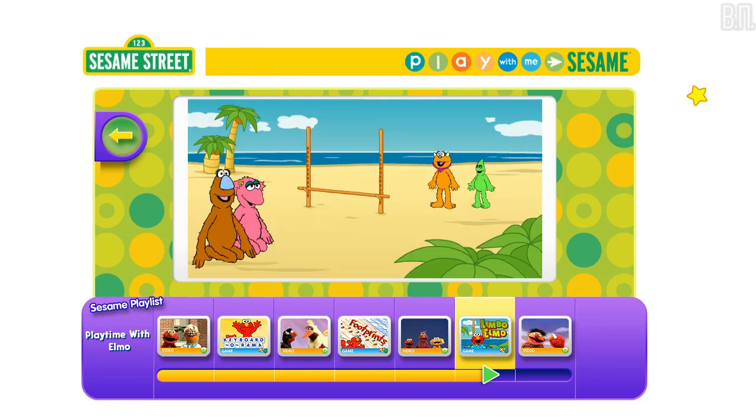That limbo stick still looks very high to Elmo. Only the tallest monster can limbo over that stick.